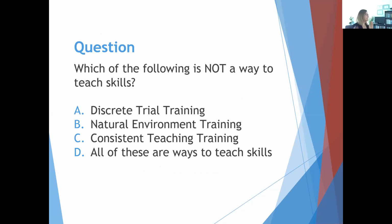Okay, so now let's get into our first question for today. And so that question is, and I'm launching the poll for you guys, because I'd like to hear from you, which of the following, based on what we just talked about, is not a way of teaching skills? Is it A, discrete trial, B, natural environment, C, consistent teaching, or D, all of these ways are ways to teach skills? So if you guys want to chime in the poll, I'll give you guys a moment to respond.